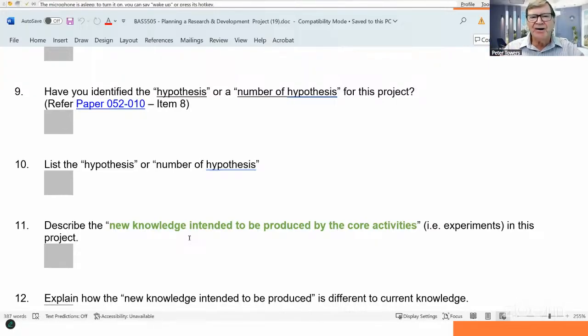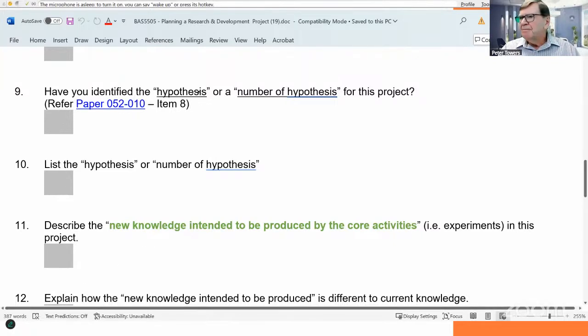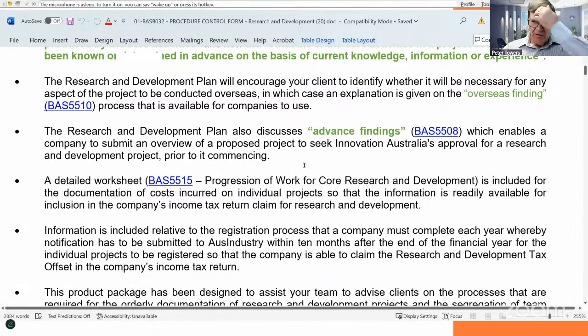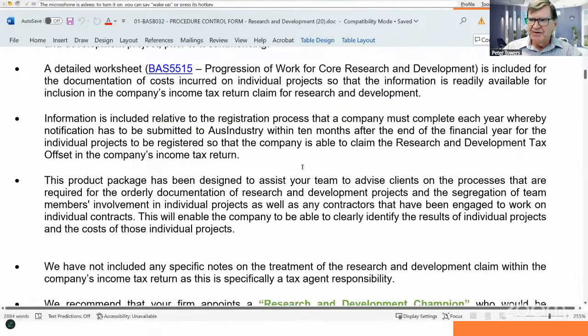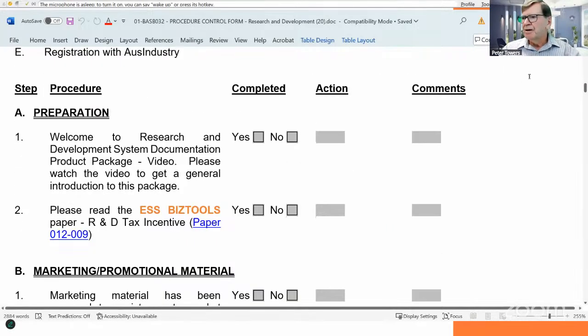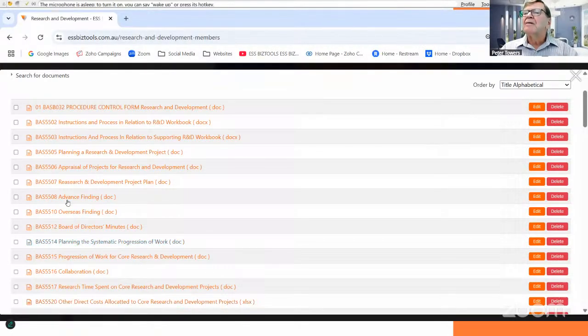But if your client's trading at a loss, they'll be looking to get that refund, unless they've elected they don't want the refund. But if they want the refund, you'll have clients starting to cause some inquiries to be made, probably from around the end of July. How's the accounts going? Because we want to get some cash back into our business. So I'm going to leave that particular component there. I'm just giving you an idea that this whole process is spelled out in this procedure control form. Now I'm going to leave that now because I want to show you something else.